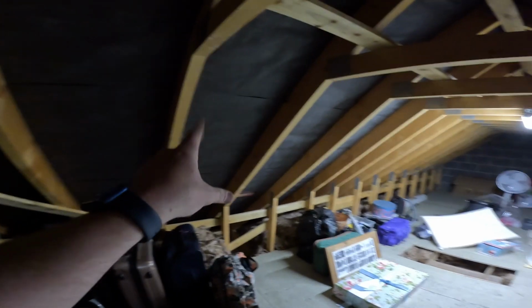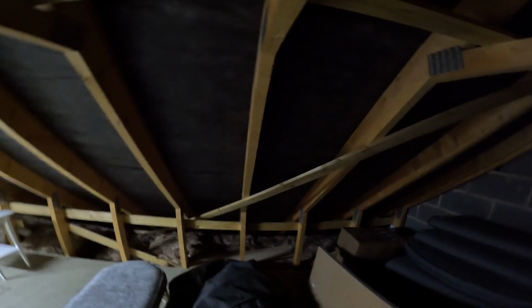So yeah, this is our next project that we're about to start in a couple of weeks time. So we're just here measuring the stills and getting everything all set ready, but we've got a rear dormer on the back and a couple of pitch roof dormers on the front. So yeah, looking forward to showing you this one. This one's going to be a nice one.